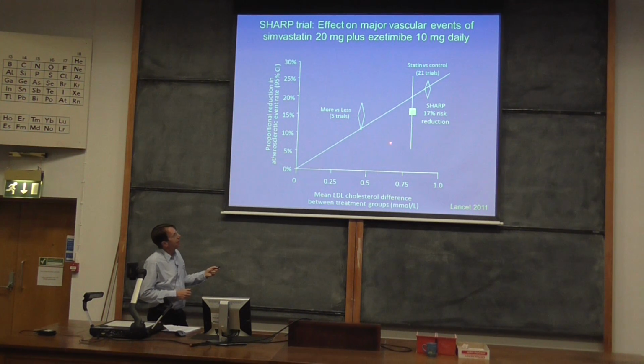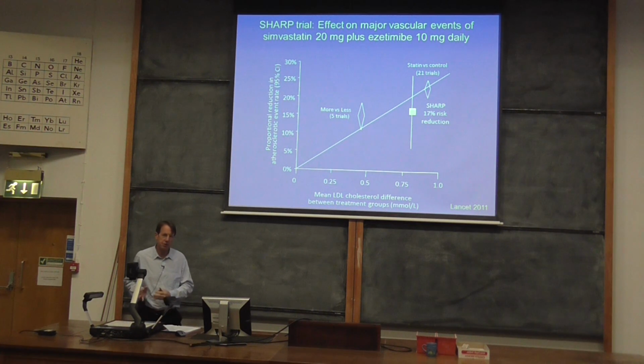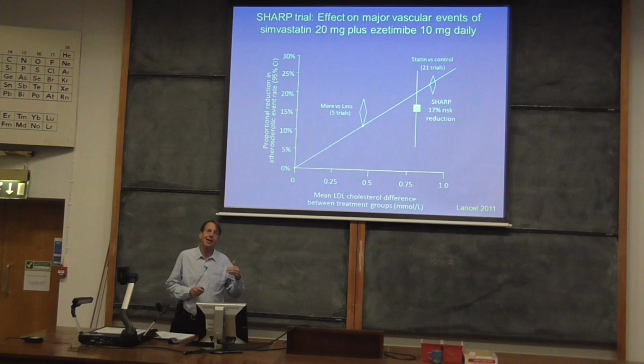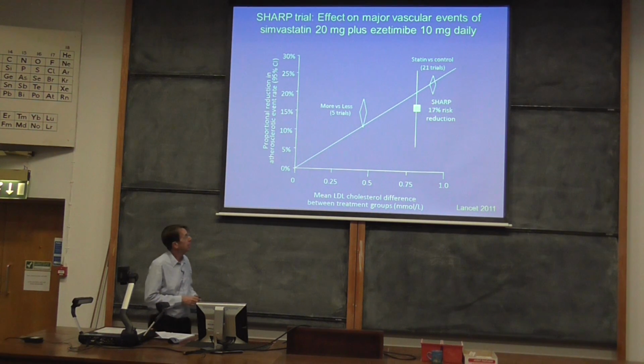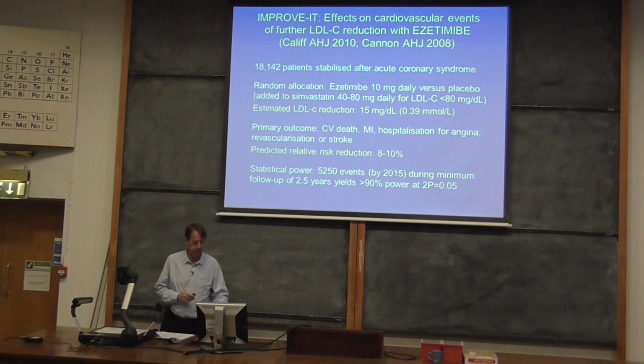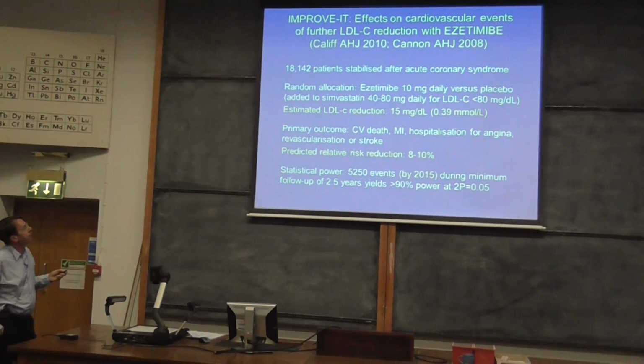Now, that is compelling evidence that the ezetimibe is producing a beneficial effect on coronary disease as well as reducing LDL cholesterol, because this is also compatible with the reduction in risk being what you might have expected with the reduction in LDL produced by the statin alone. So it doesn't provide compelling evidence that ezetimibe is producing a reduction in risk through its effect on LDL cholesterol. And we're awaiting a trial that is looking at that particular question.